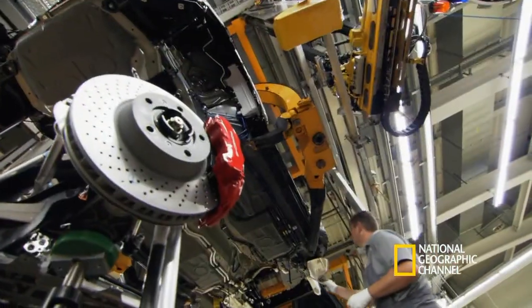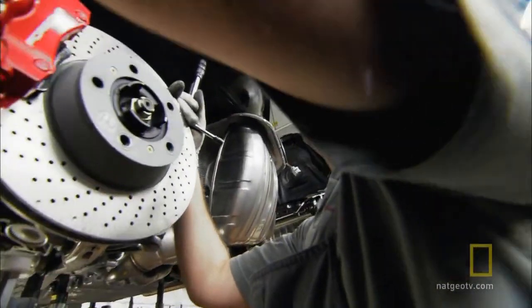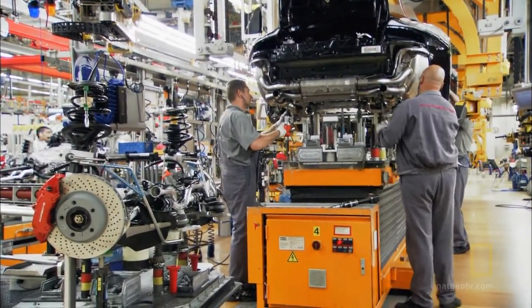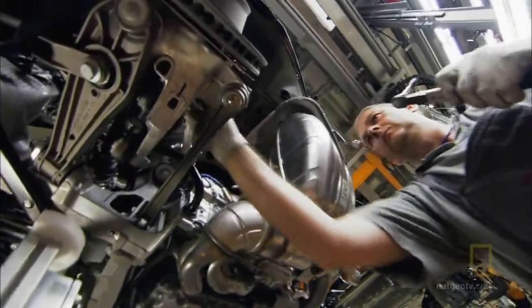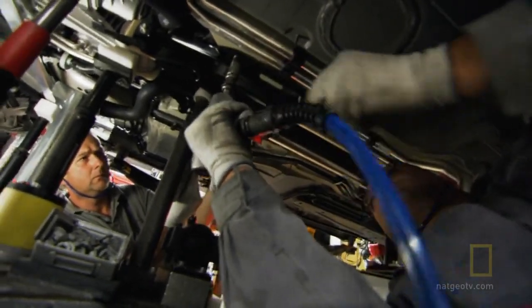The entire car that's been built up coming down the line is now bolted to the suspension and powertrain. Even so, it's like any other station on the line. Technicians must accomplish the task in about 5 minutes. Then they get to do it again and again.